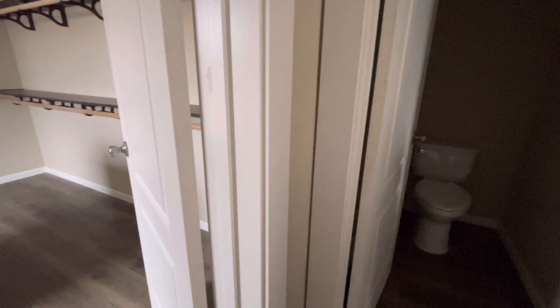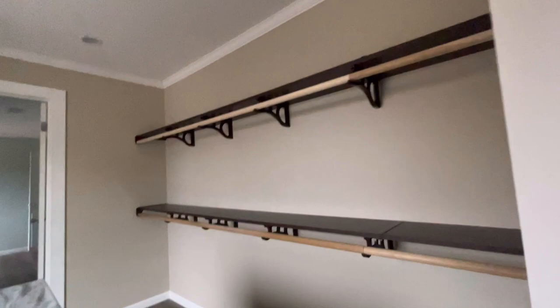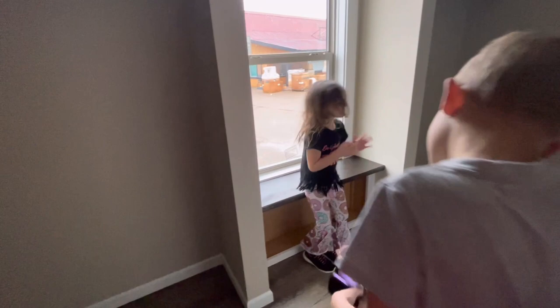Mommy, is there a two-story trailer? No, okay. Not enough. This is a big shower. Which story is a two-story trailer? I can sit right here and do my work. This is my closet.